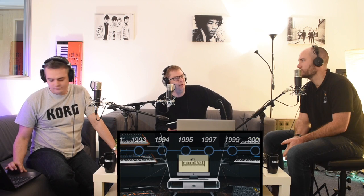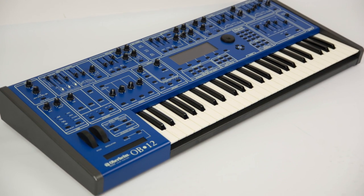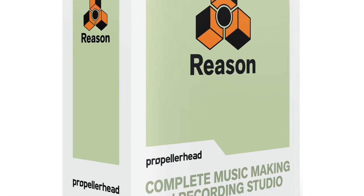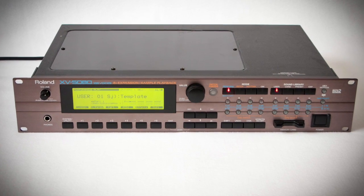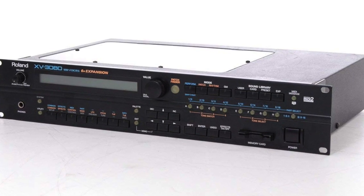Also launched in this same year was the Alesis Andromeda. I don't know if you remember that one. I do. That was an absolute monster of a synth. Native Instruments launched Absynth, a software synthesizer but a great sounding synth. There's the Oberheim OB12, and Propellerhead's Reason also launched then. Roland had the MC307, a kind of groove box, and the XV-5080 and 3080, which were great modules, following in the footsteps of the 1080 and 2080.